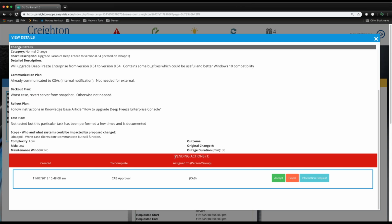So because they have approval processes, like their urgent process may have the potential of multiple approvals in it, and as you know with change processes, that's a possibility. They have the ability to see not only just one action, but all the other ones that might be standing out there.